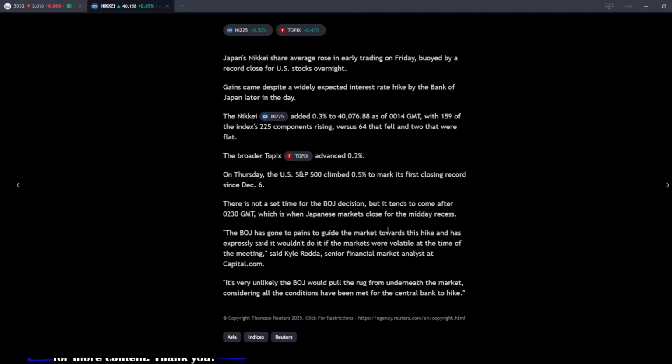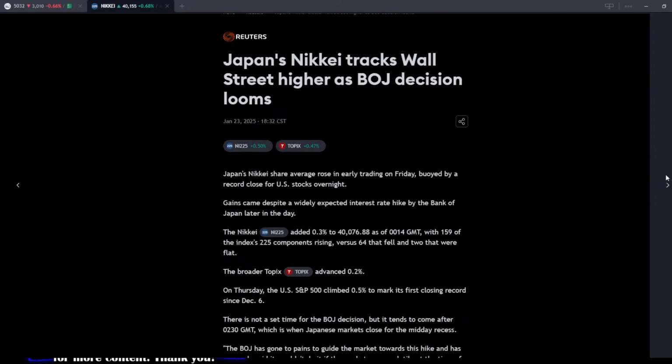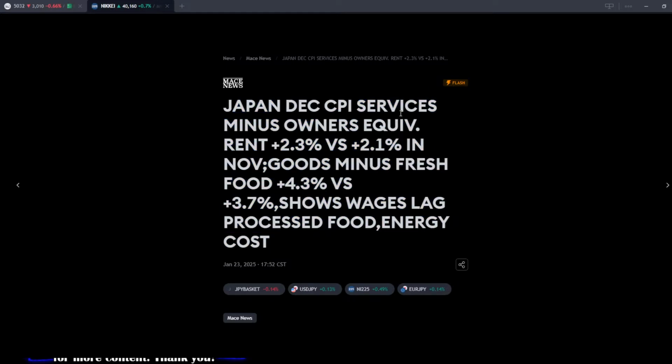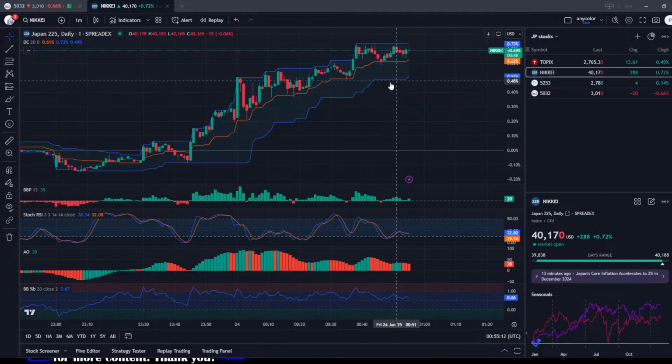Let's see here. Yeah, so they're basically just speculating on what they believe the Bank of Japan will do. And there is also this one here where CPI of services minus owners' rent increased, goods minus fresh food increased, all these other things. But they showed wages lagged behind, but they are still climbing at the projected level that the Bank of Japan had hoped that they would see.